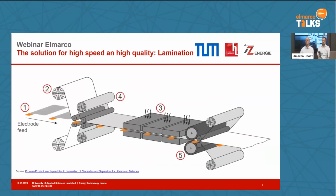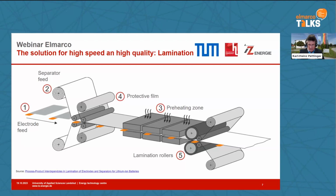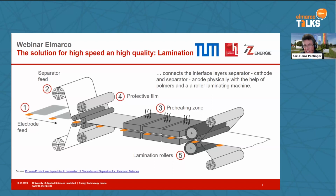How is it done? It is done in so-called lamination machines. One click, we feed the electrode and the separator together, fix them, and then in the preheating zone number 3, next click please, they are preheated, and with the roller presses number 5, they are pressed together and fixed together. Those lamination machines are standard in battery production. Not all manufacturers use them, but if we want to reach really high assembly speed, 30 meters per minute, then we require those lamination technologies.